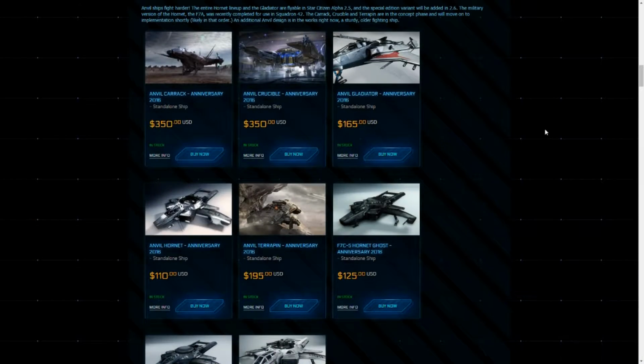Okay then, so here we are. Let's start with the Carrack. The Carrack is an exploration ship. It's somewhere between large and capital. It goes for 350 USD, and this one holds a rover in its belly, and it has a snub fighter on the top. It also has 3 pods for modularity on it, but then again I can't go into details on that because we don't know a lot about the Carrack at the moment.